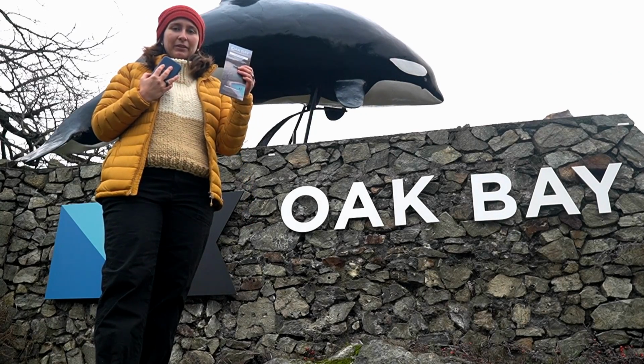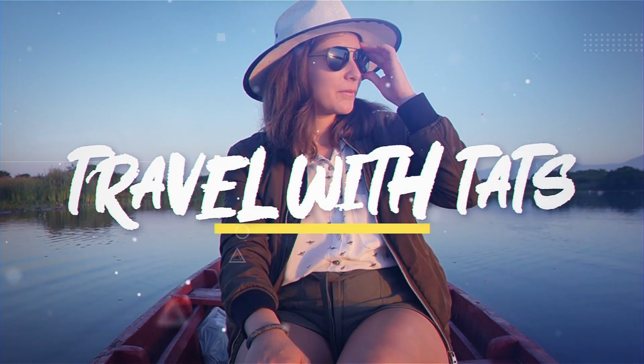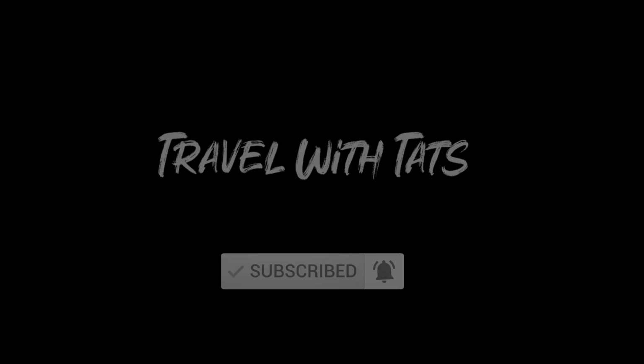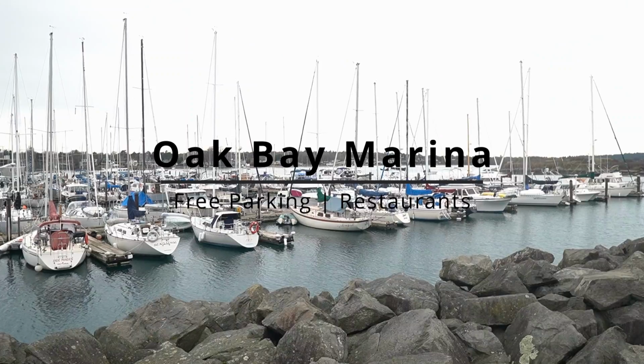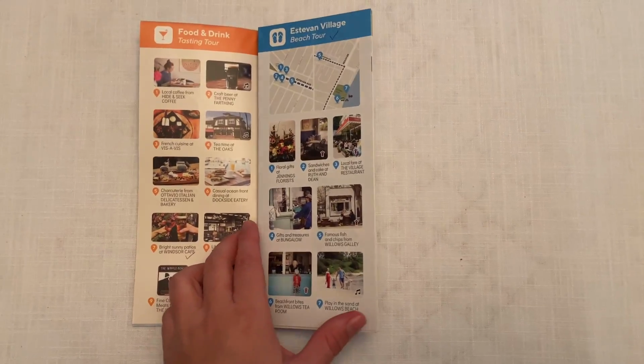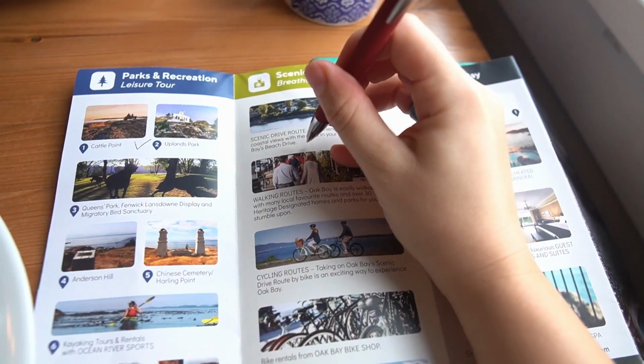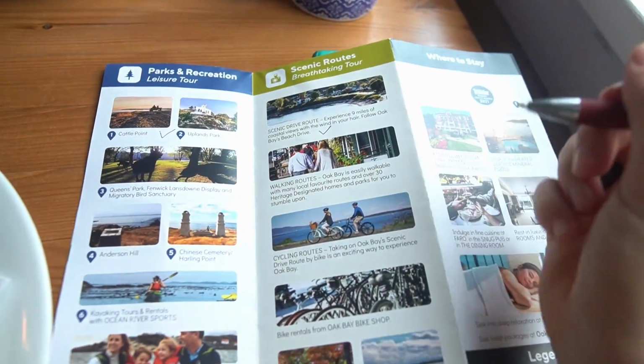Today, a pamphlet controls my day here in Oak Bay on Vancouver Island. So I find these pamphlets on BC Ferries, and I always seem to find something fun or cool or eclectic to do in them, and so I thought this would be a perfect opportunity to explore a place at home using the pamphlet. How this is going to work is basically I'm going to choose one item from each category and go do it. Now, there will be budget restraints.